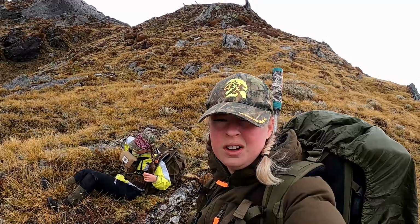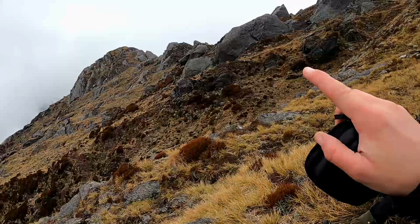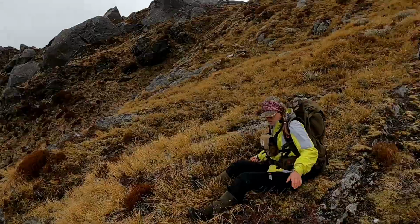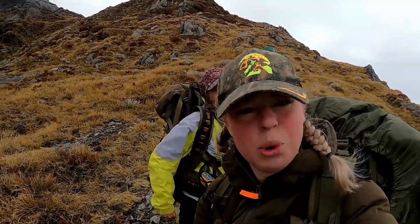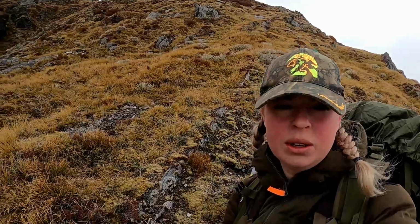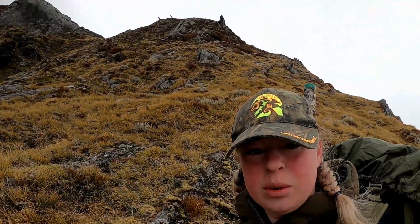Well, we just spoke about five nannies, maybe. They're just running along there, I think. So hopefully we can find some bulls. We're gonna move down towards the scrub a little bit, go over to those jaggedy rocks, see what we can find.